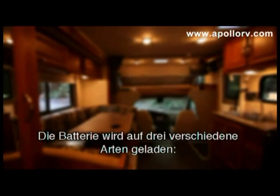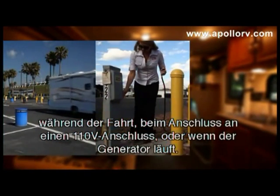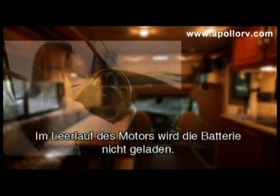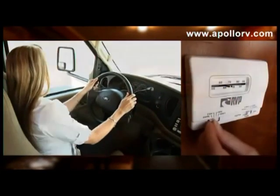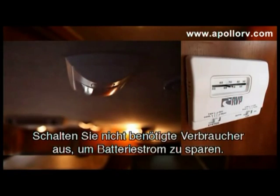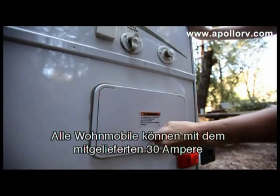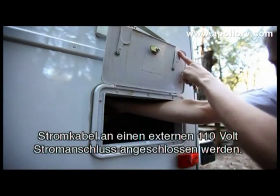The batteries recharge in three ways: when you drive the RV, when connected to mains power, or when the generator is running. Idling the engine won't provide enough power to recharge the batteries. Try to reduce battery consumption by turning off all unnecessary lights and appliances. All vehicles can be connected to the 110 volt mains power via the supplied 30 amp extension lead.